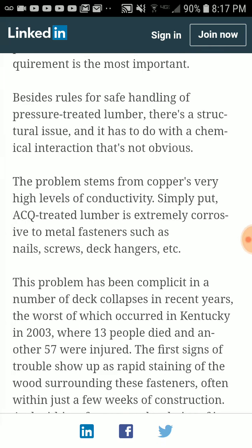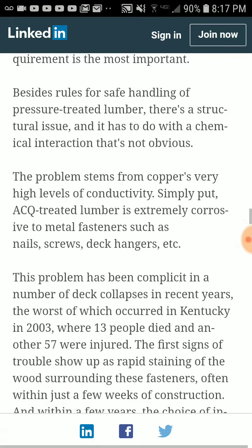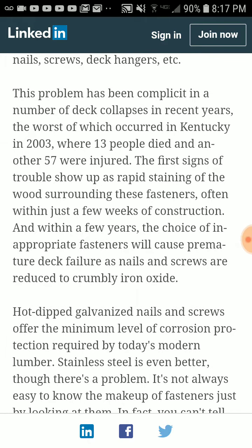Besides the rules for safe handling of pressure-treated lumber, there is a structural issue, and it has to do with a chemical interaction that's not obvious. The problem stems from copper's very high levels of conductivity. Simply put, ACQ-treated lumber is extremely corrosive to metal fasteners, such as nails, screws, deck hangers, etc. This problem has been complicit in a number of deck collapses in recent years, the worst of which occurred in Kentucky in 2003, where 13 people died and another 57 were injured.